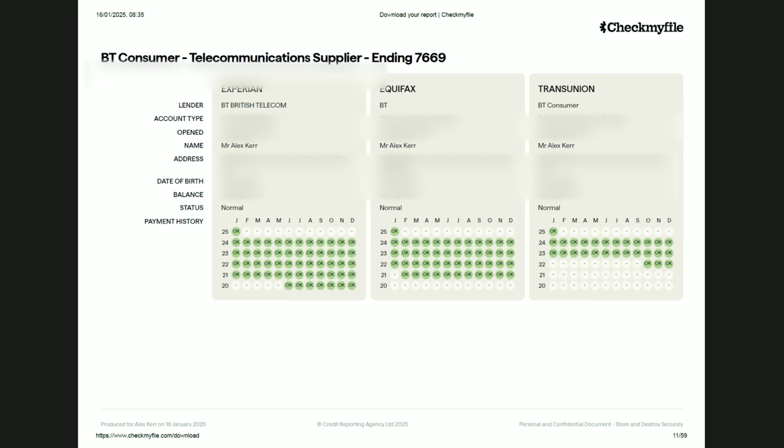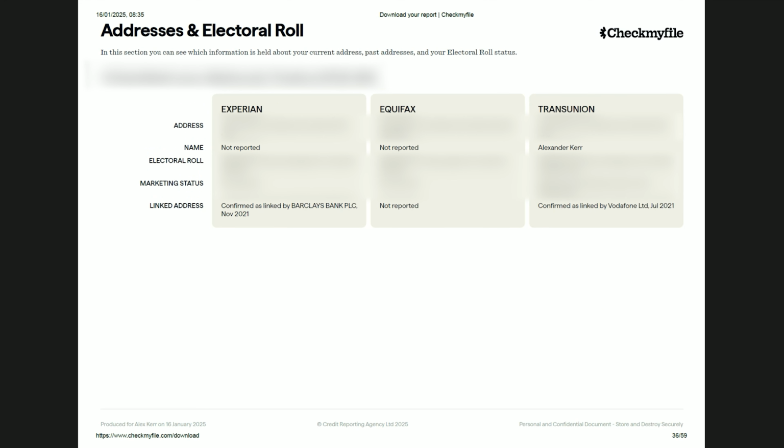Now, I'm not going to go through every page on the report. Let's scroll down. I'm interested in voters' roll records, things like that, address history. So here is my address and electoral roll. If you scroll towards, this is page 36 of 59. And I've got a full bill of health in regards to address histories on the voters' roll. And that's what you want to see.